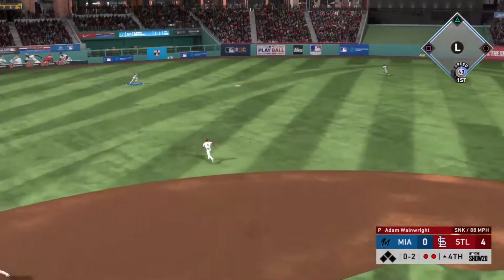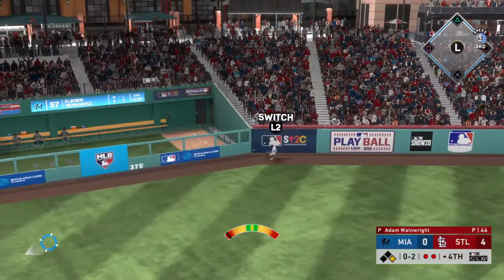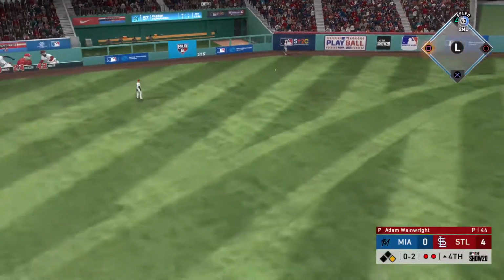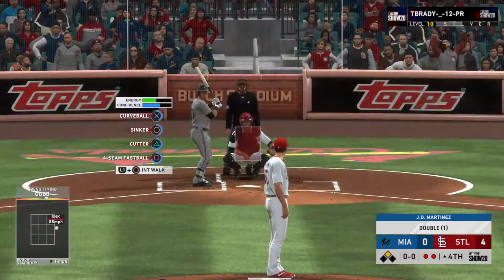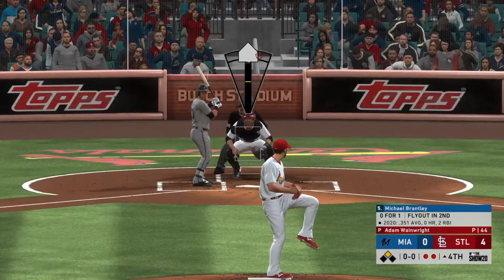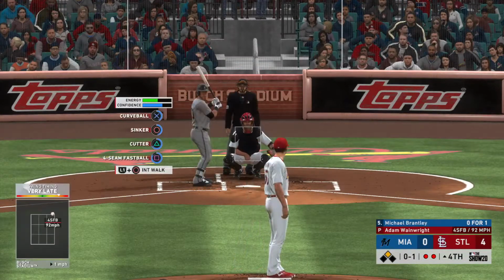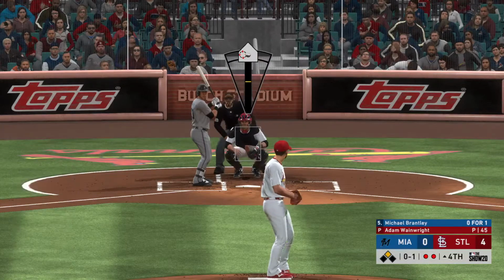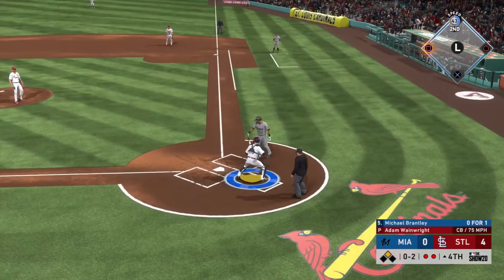Swing and a liner toward the gap in left center. Now a dive, but he can't get there, and this is going to be trouble out there in left center. And he is into second with a two-out double. And here's the left-handed hitting Michael Brantley. And he fouls this one off. Runner in scoring position with two gone. Here's the 0-1. In the dirt here.